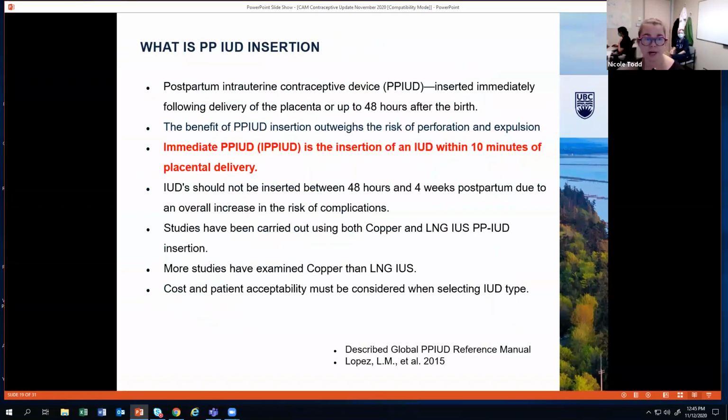So what is postpartum IUD insertion? PPIUD is inserted immediately following the delivery of the placenta or up to 48 hours. Ideally, we would like to have it inserted within 10 minutes of the placenta delivery. And we know that the benefit of insertion outweighs the risk of perforation and expulsion, or the risk of not being able to see patients in follow-up to have these IUDs placed. So we should not be inserting IUDs between 48 hours and 4 weeks, because there is a documented increase in complications such as expulsion and perforation.